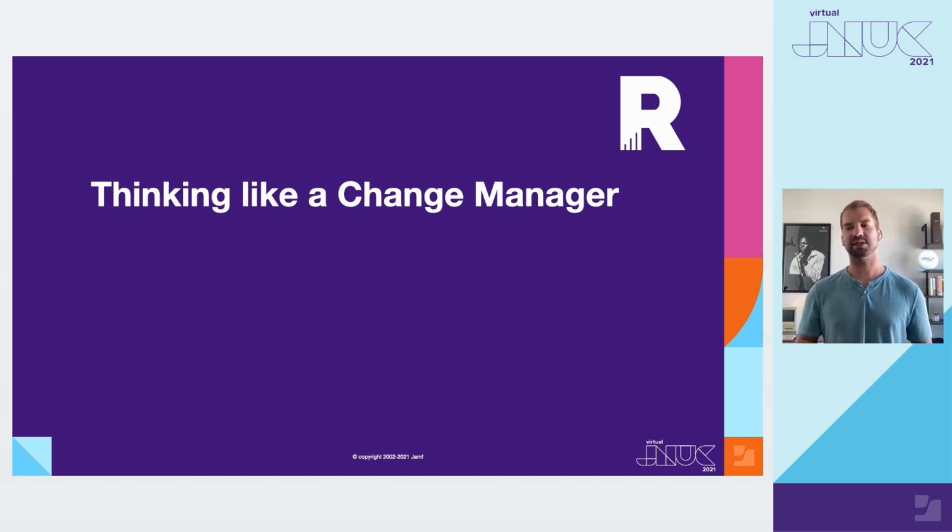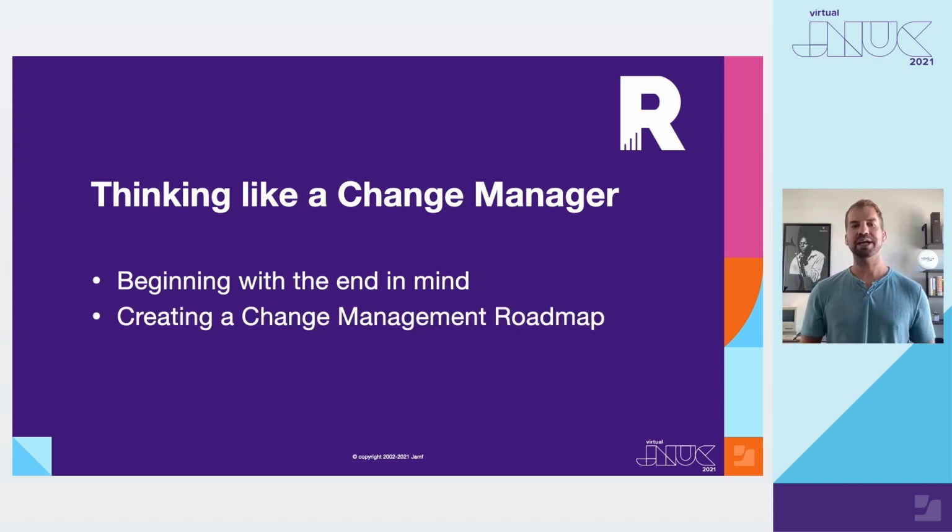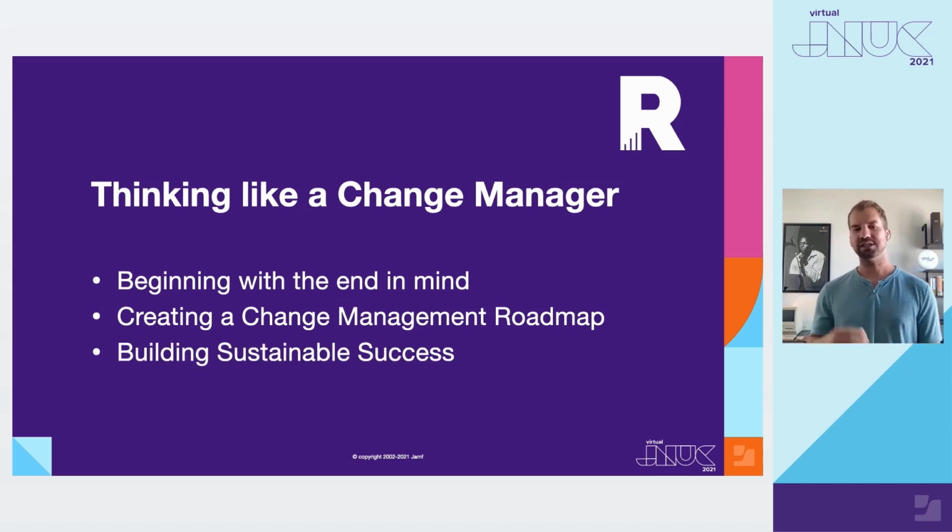And there are three concepts that we want to teach you during this presentation. The first one is to begin with the end in mind. So when you start a project, think about what the end is going to look like. Once you get there, create a change management roadmap that's going to bring you to success. And then once you have the end of the project done, we're going to talk about building sustainable success for the future.